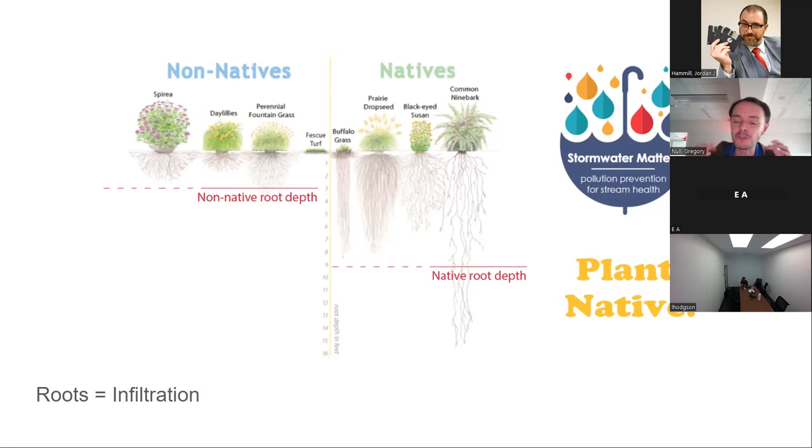So when we went through that dry spell at the beginning of the month, the established plants were just kind of like, whatever. Why? Because they have 8 feet of roots underneath them. They can find moisture and survive those things, as opposed to my lawn, which is still dead.